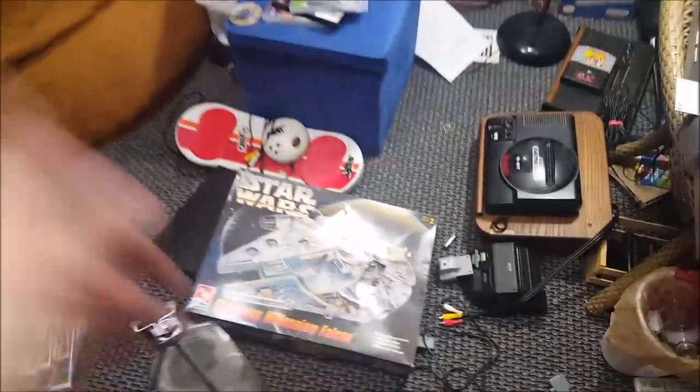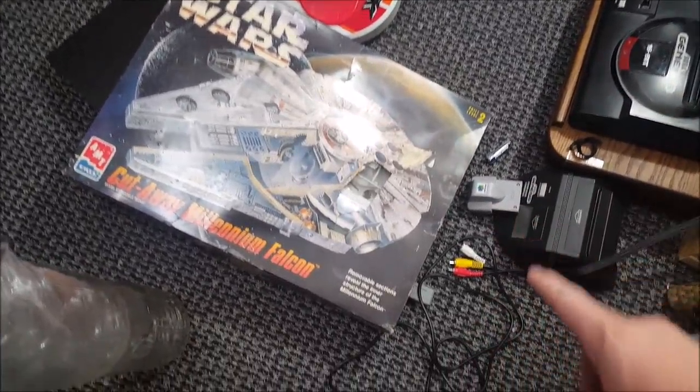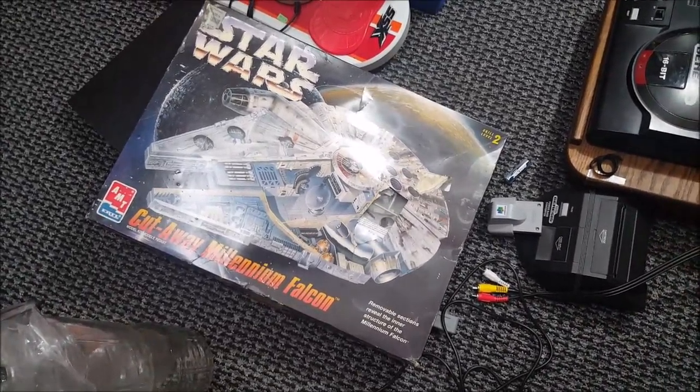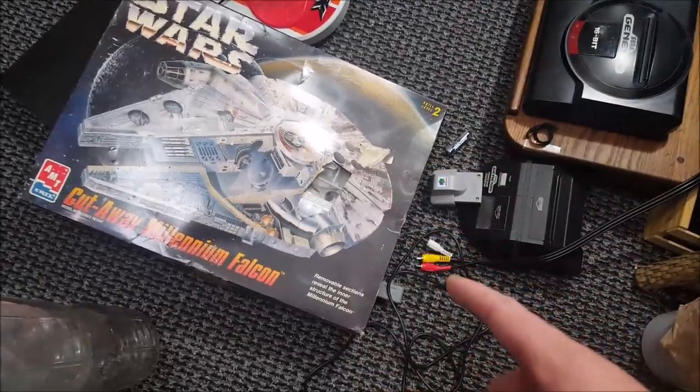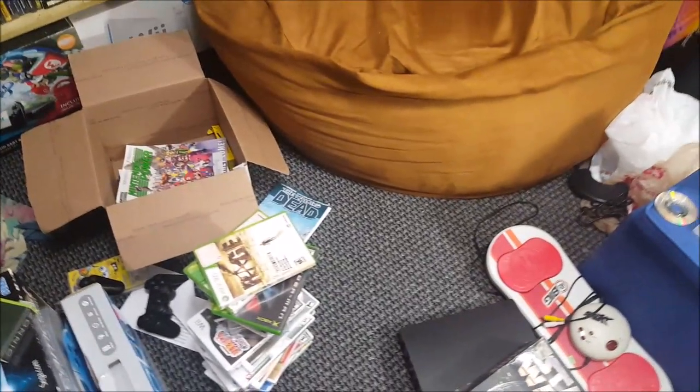It is a disaster. There's that Star Wars toy, or the model I picked up, the Millennium Falcon. I only paid $5 for it. I think it was a pretty good deal. I don't know what I'm going to do with it. Probably sell it, although it might look pretty good in the workshop as a little bit of decoration, which would be pretty cool. We got my first Nintendo Powers over there I'm very excited about.